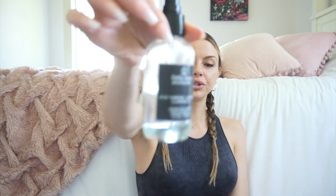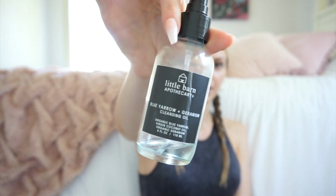This, there's like 2 drops left. This is the Little Barn oil cleanser. This wasn't my favorite oil cleanser because it doesn't rinse off. You have to use cotton pads to take it off. But I have cotton pads, and I wanted to use this up and not waste it. And then I got to the bottom and got a new oil cleanser, and I was like, see ya, you know, you get that. That's how I felt about it. I was just like, okay, you're done. We're done here. But I really do need to use this up.